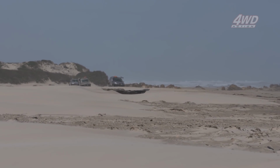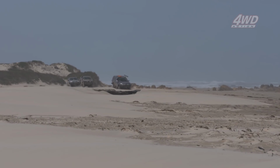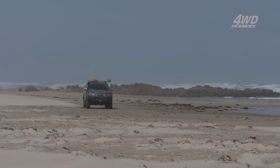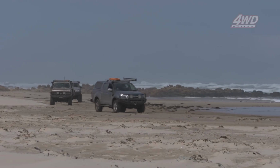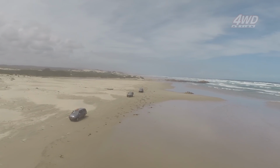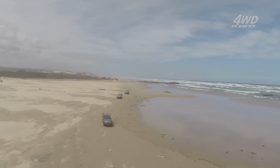Don't go too slow. No, you've got to get up and over them and not launch. And then power in here and then lift. So, yeah, it's there. You've got the motion. You can tell by the formation of the sand that this beach cops a lot of strong wind. Again, this is a beach where you want to keep an eye out for that sinking sand.